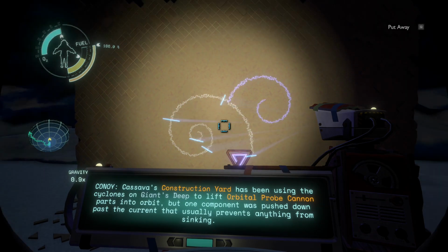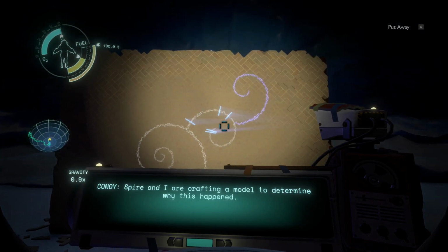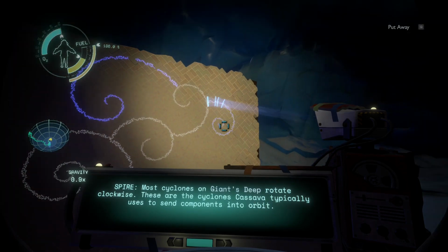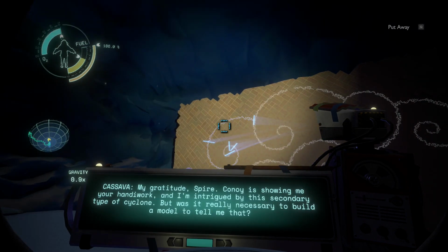Cassava's construction yard has been using the cyclones and Giant's Deep to lift orbital probe cannon parts into orbit. But one component was pushed down past the current that usually prevents anything from sinking. Spire and I are crafting a model to determine why this happened. An update. It's now clear there are two different types of cyclone. Interesting. Most cyclones on Giant's Deep rotate clockwise. These are the cyclones Cassava typically uses to send components into orbit. There also exists a rare type of cyclone that spins the opposite direction and pushes objects beneath the waters and below the current. My gratitude, Spire.